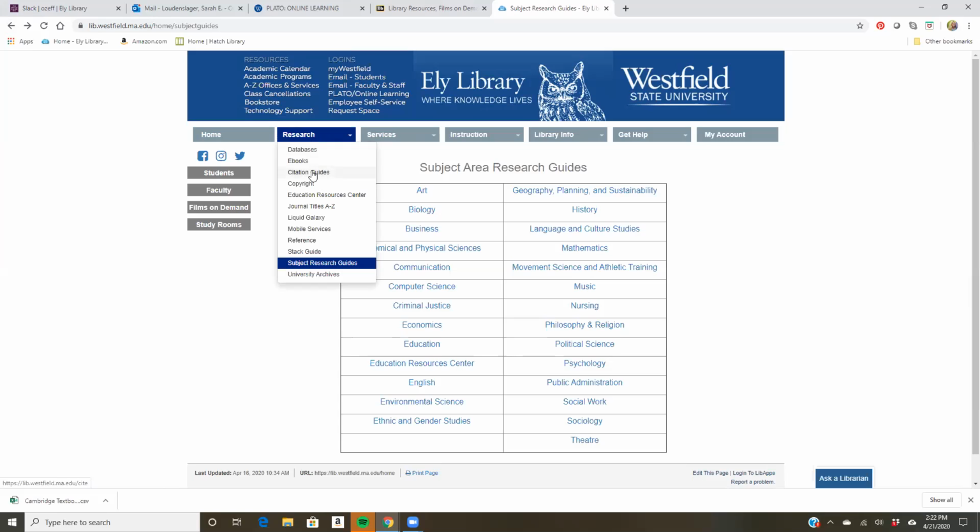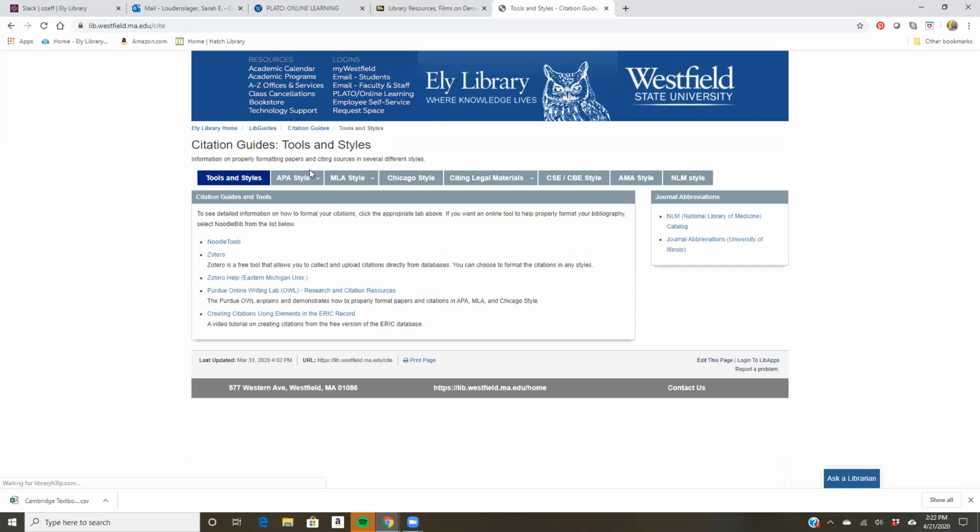We also have citation guides, very similar. So if you're at the end of any assignments and you're getting questions regarding citation help, know that there are some guides available here. Students can contact us with any questions that they have as well. Just going to go back to the home page.